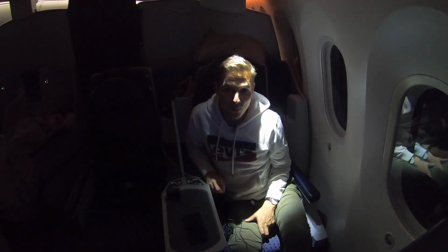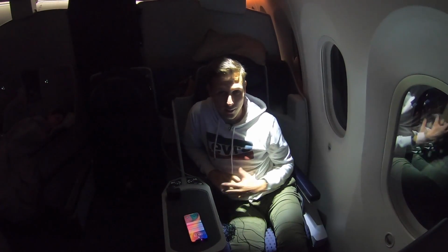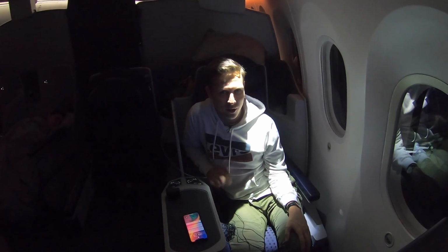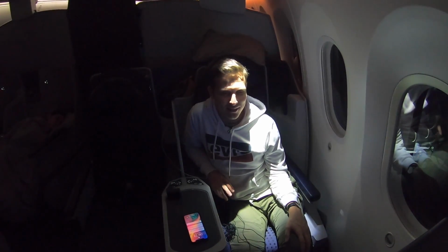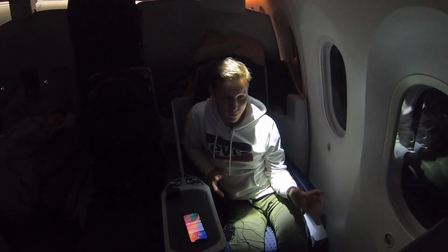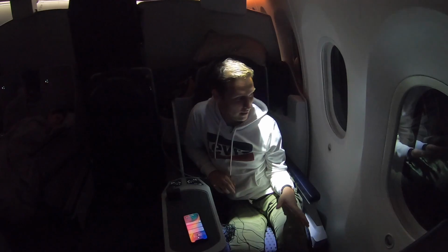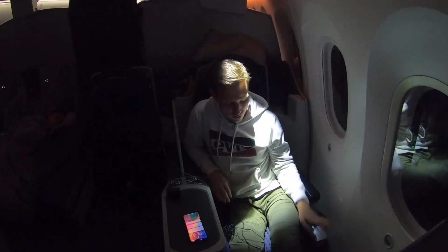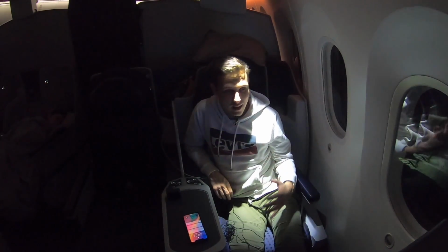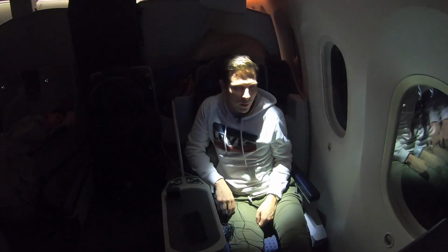So 35 minutes more to go. It's probably now a good time to sum up what I've experienced on this AeroMexico flight from London to Mexico City. And it was a very uneventful journey, to be honest. I slept most of the time and I had a decent sleep. I found the sleeping experience here to be very great. It was spacious, the padding was nice, and this pillow is probably one of the best I've ever had on any flight. Super fluffy, super comfortable.